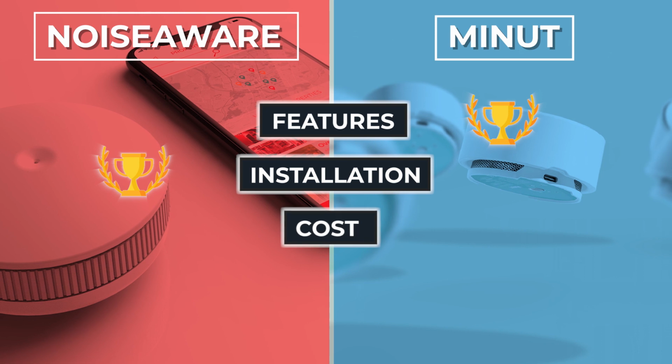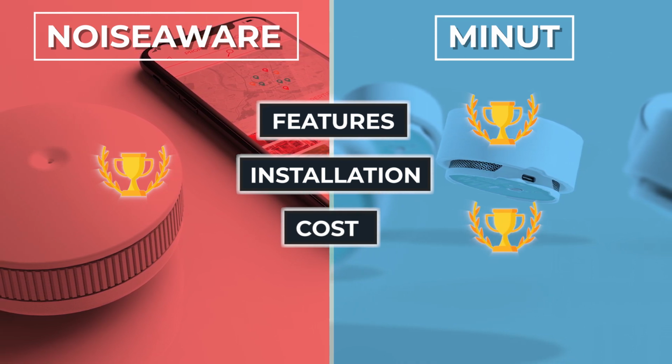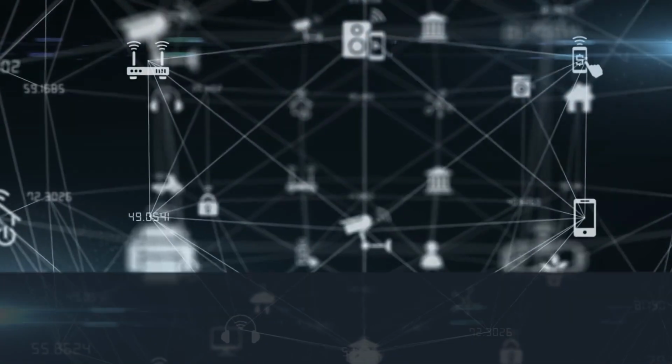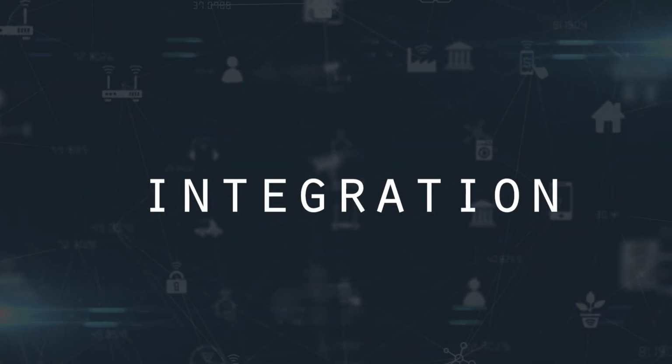For the cost category, the winner to me goes to Minut. It's definitely a little cheaper as an option. They kind of integrate everything that we would need as a pro. There's still some additional features that we can add in by going up a notch in their pricing category. But I think everything that we kind of need just as a professional host of multiple units is included in their pro pricing plan.